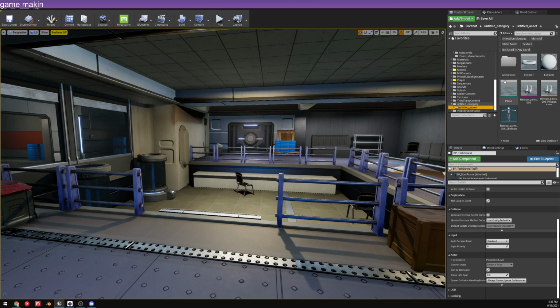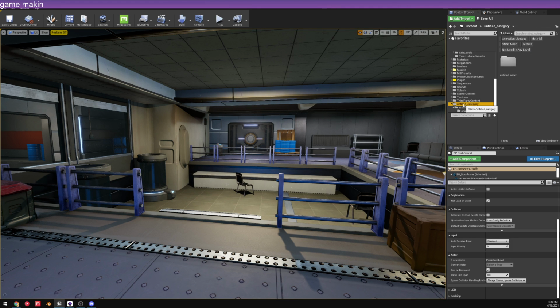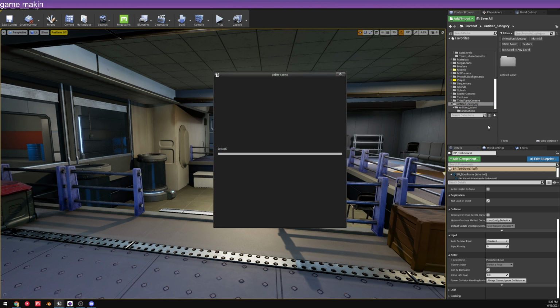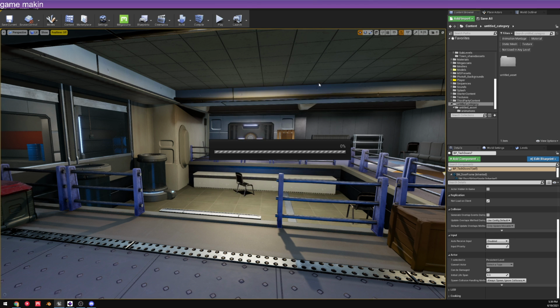Alright, so this is from Blender. We can delete this one, because I hate that they made that their thing. By default, the Unreal plugin exports to untitled underscore category. Like, just let me pick one.